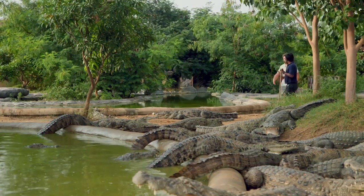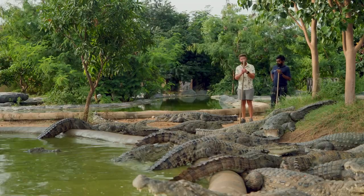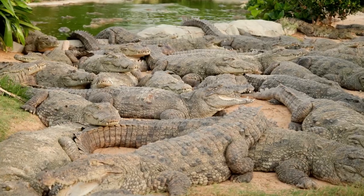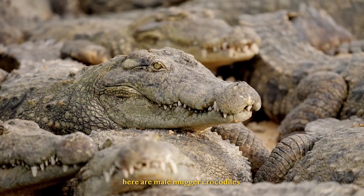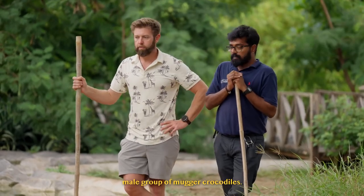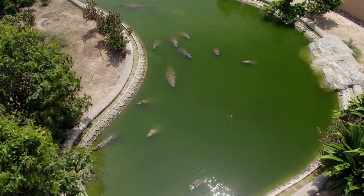Hey there, Arj. Hi, Forrest. How are you? Good to see you. Oh man, you're just hanging out here with all your pet dinosaurs, huh? Childhood dream, living it. So these are all muggers, right? Correct. We are at Vantara's Crocodile Rescue Center right now, and all of these big crocs here are our male mugger crocodiles. Oh my goodness, a large male group of mugger crocodiles. You can see they have a big spacious enclosure here. This is a ton of space.